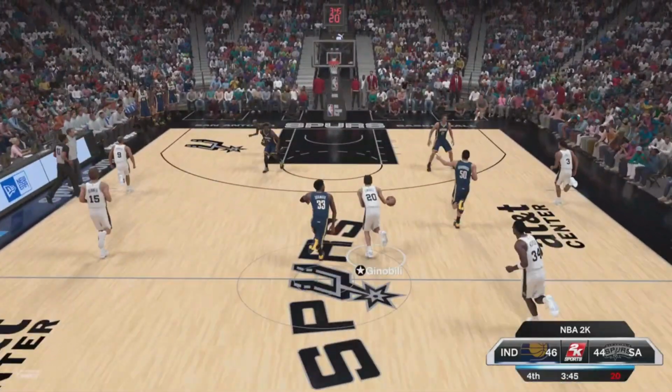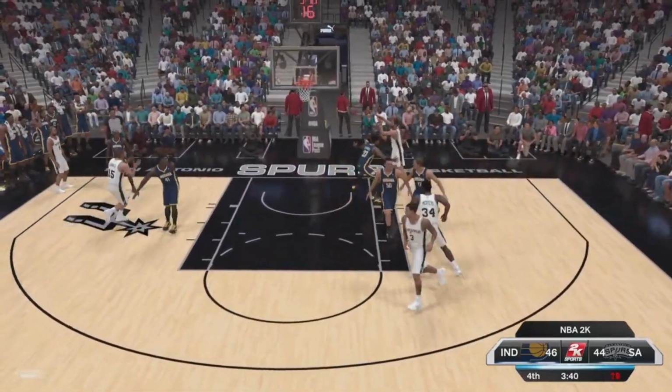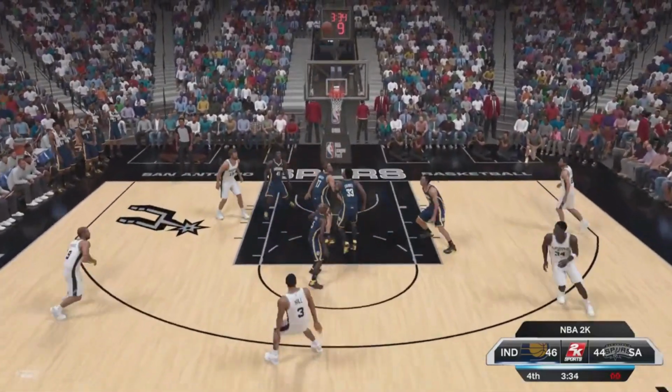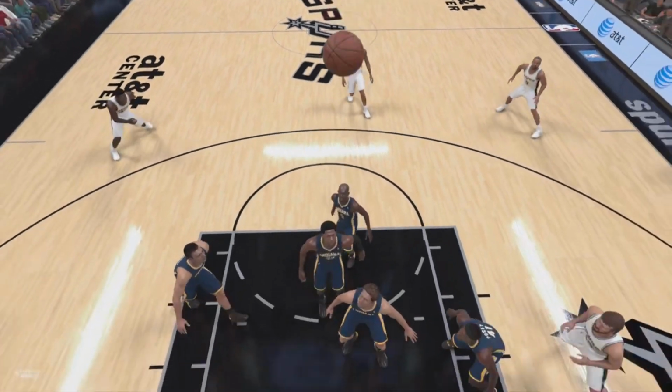And so it's Ginobili bringing it up now for the Spurs. The pass to Bonner. And here's McDyess. Double team on Parker. Hill has the open look, and it's good on the assist. Parker's got 3 assists in the game.